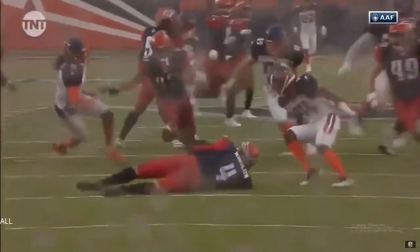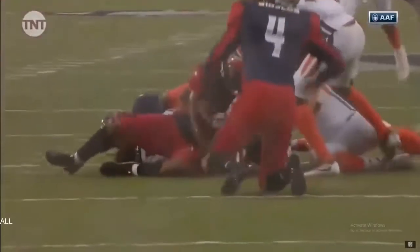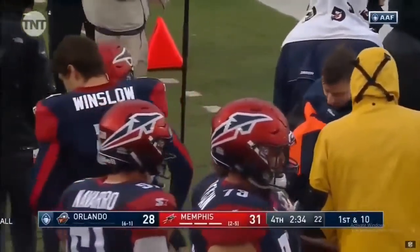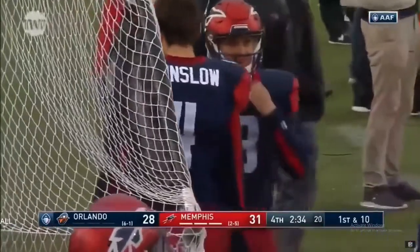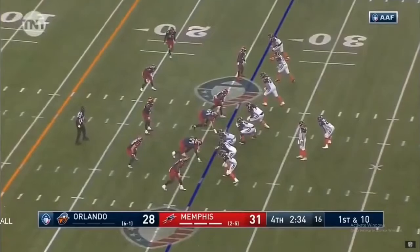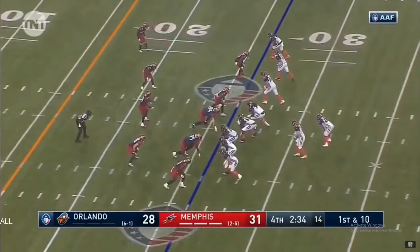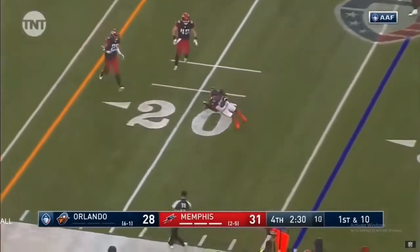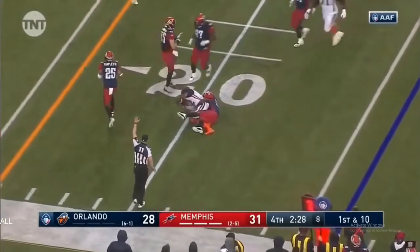Oh, what a terrible break for Memphis. There's just no worse feeling. What a gift for Orlando. You're just over the ball. Winslow plays college ball at Pittsburgh. Green 10, green 10. And that pass complete to Johnson, who is inside the 20.